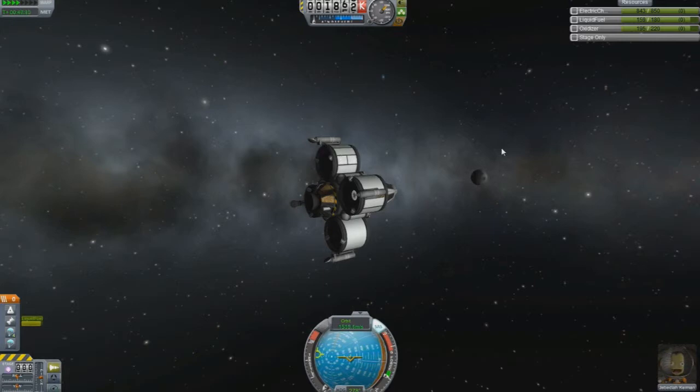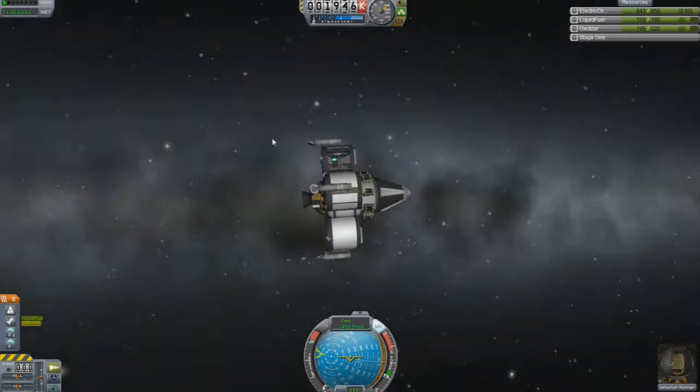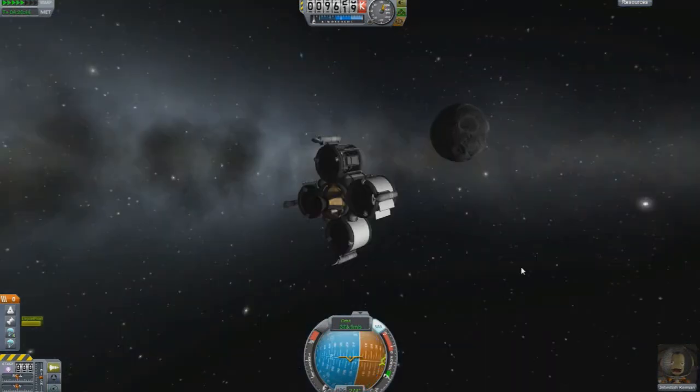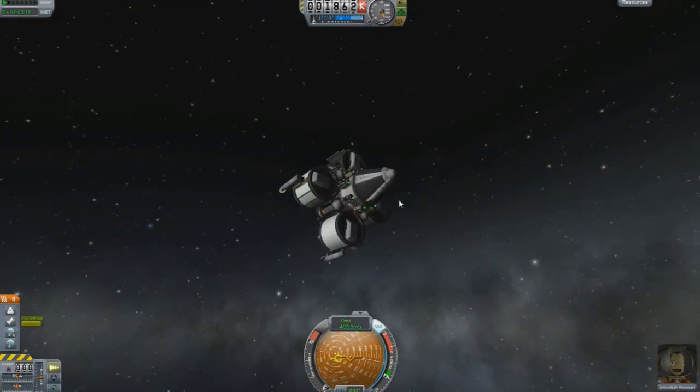You cannot hide forever. And now that we're at almost 2 million meters altitude, let's have a look. High radiation environment caused a few of the samples to glow. Looks like it would be fun to paint the rocket with this. You do that. Now in a second, you should get a bit of lag as our sphere of influence is taken as we enter the moon's sphere of influence. There we go. Altitude has just dropped massively because it's now measuring towards the moon. Discard that data. Take a reading over the moon. That's a lot of science we're getting.